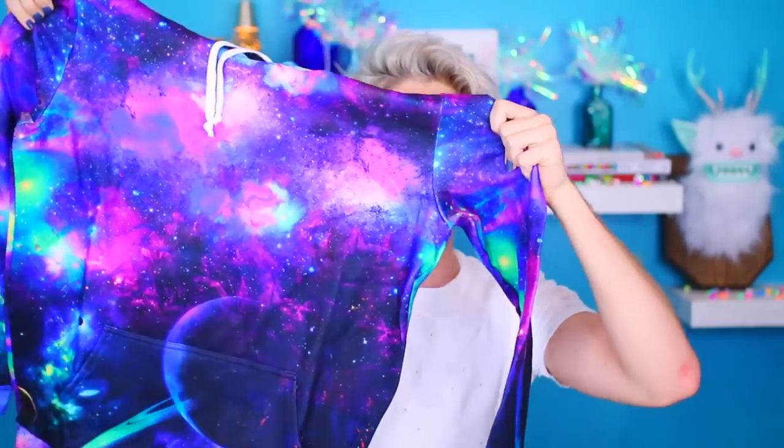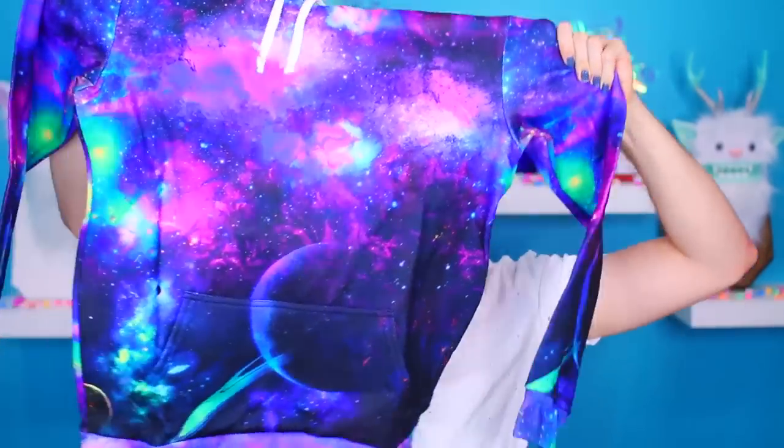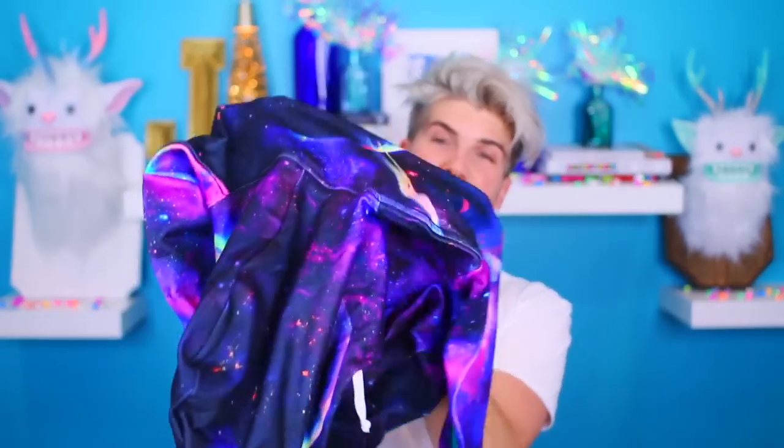So the first one is a clothing brand, which I believe is called Beloved. I'm not sure. They have all these crazy graphics. Oh, Galaxy. Galaxy DIY sweatshirt. Oh my god, that's actually a good idea. No one steal it, because I'll probably end up doing it. This is everything I live for. They have a whole bunch of different graphic sweaters and other stuff, like t-shirts, tank tops, and onesies.